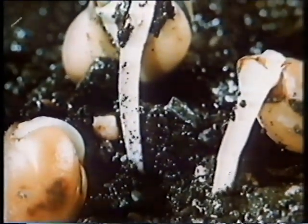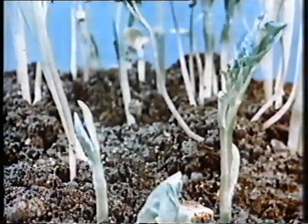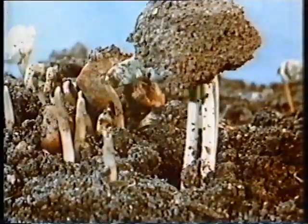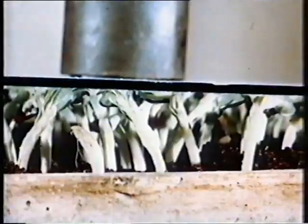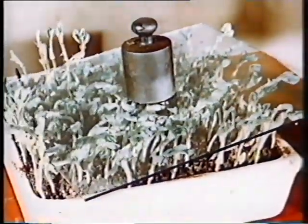All these films have been speeded up, so what would take hours in real life, we can see happening in seconds. Seeds have been planted in the soil, and up come the seedlings, pushing their way up to the surface. Again, there's a tremendous amount of energy involved. This is a heavy sheet of glass with a kilogram weight on it. Another look at that.